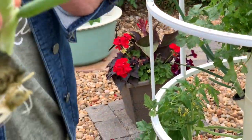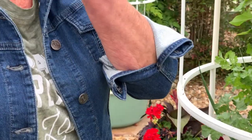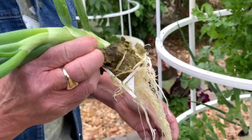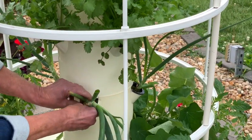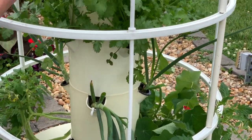But yeah, look at this. I can literally smell it from here. It's crazy, huh? I didn't have to bend over and smell it. So then she puts the roots back in there. That's where they're getting their nourishment, the water that runs by and takes care of them.